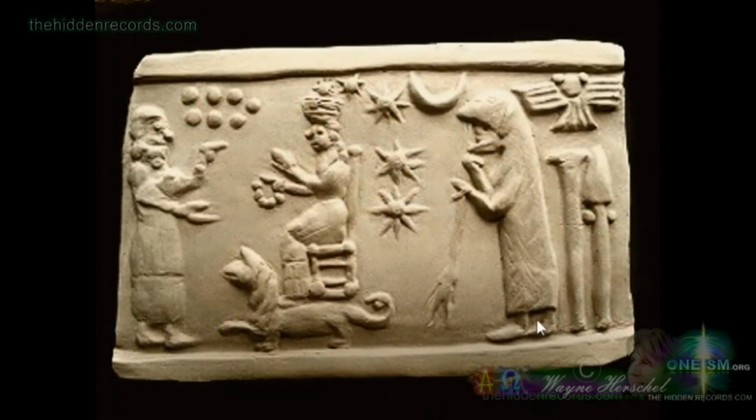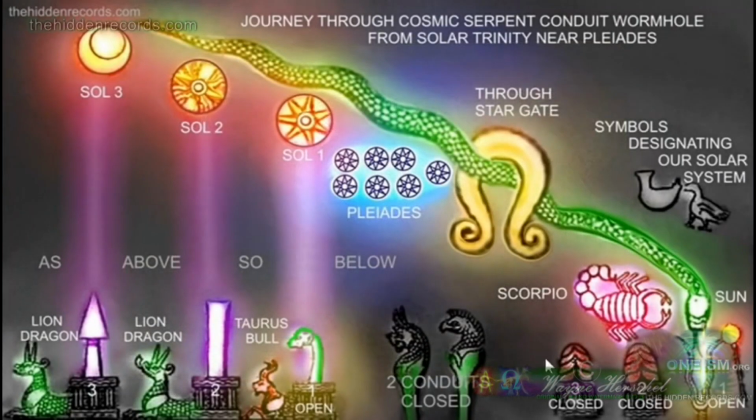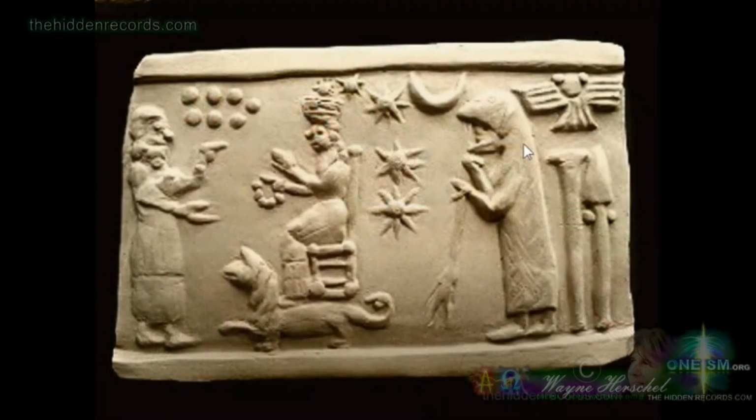Going back to that seal, the Sumerian seal now makes a lot of sense. Those are the symbols for those 3 monuments on the ground. Here they are, 1, 2, and the 3rd one active. The 3rd one active, in this case the man is climbing out of it, following Orion to the Pleiades from that exoplanet.